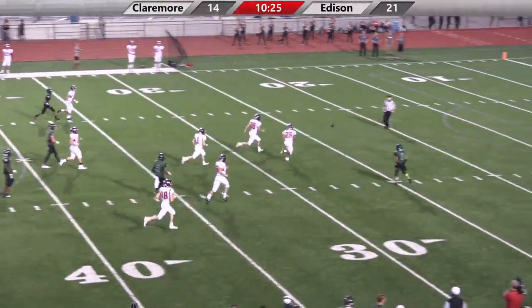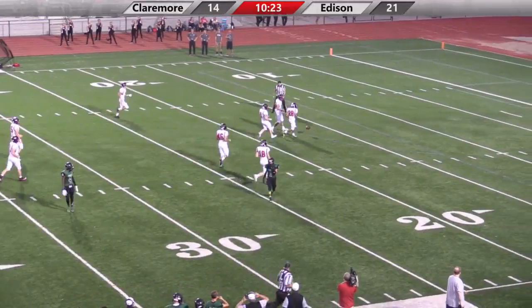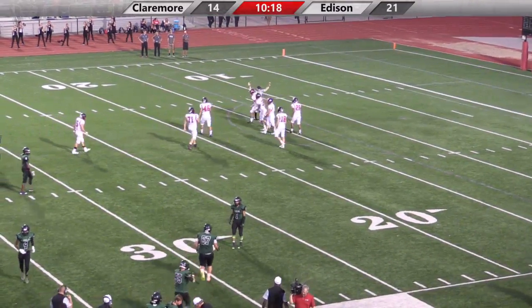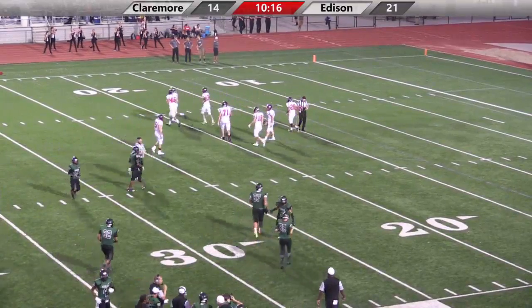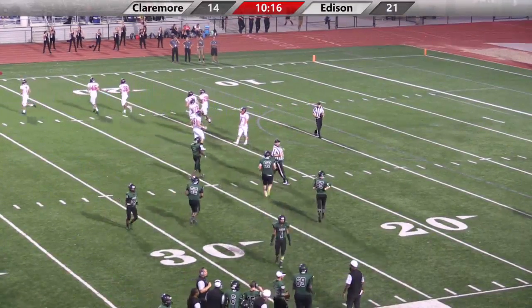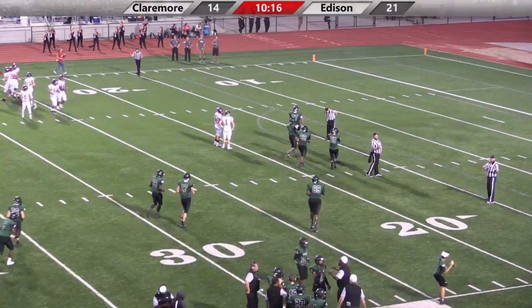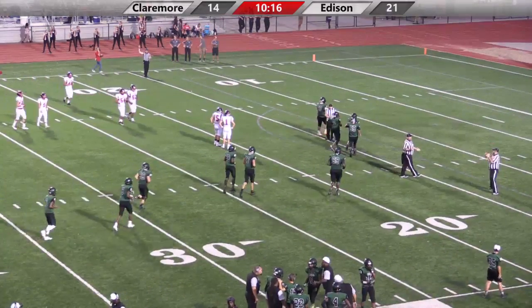Good Zebra bounce. Good punt. Nice spiral. Let it roll. It'll be down to the 15-yard line. The ball was on the 30, if we do a little bit of math here. 55 yards, Coach. That's a nice punt. That helps anybody's average.